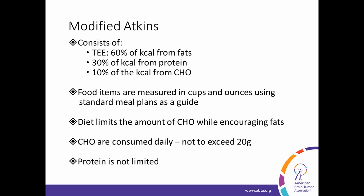Another popular diet is called a modified Atkins diet. Sometimes you'll see this as a modified ketone diet. It is a little different because the calories are portioned out for fat, protein, and carbohydrates. We take the total energy expenditure for the patient and say 60% of their total calories should come from fat, 30% of the calories should come from protein, and about 10% of the calories should come from carbohydrates. This diet can be measured in cups and ounces, and they can use a standard meal plan as a guide for the patient. The diet limits the amount of carbohydrates, encouraging the fat, and really liberalizes the protein.